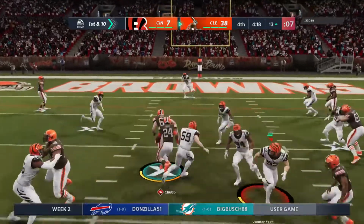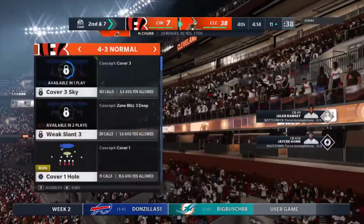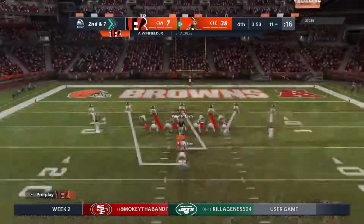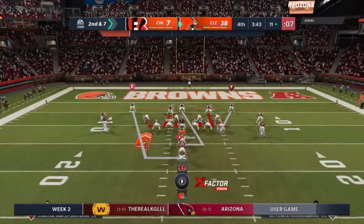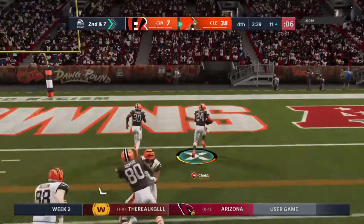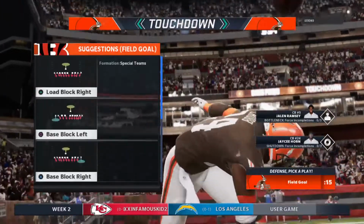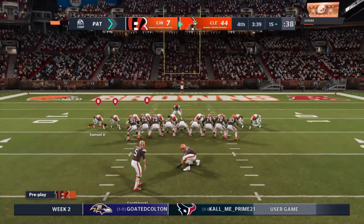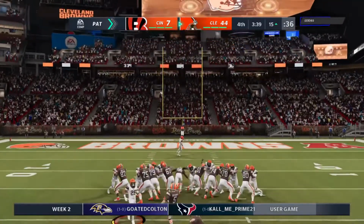Now Chubb. And he'll be taken down here at about the 11. Give him 3 on first down. It'll set up a 2nd and 7. Pick up a 3. Brings up 2nd and 7 at the 11-yard line. They'll try and run some clock here as they keep it on the ground. And he'll take it into the end zone for a Browns touchdown. Taking it in from 11 yards out. And the Browns continue to roll.